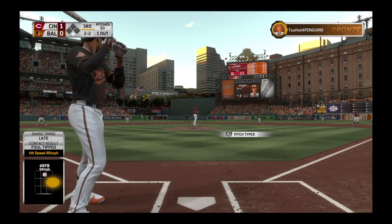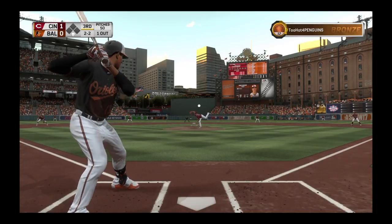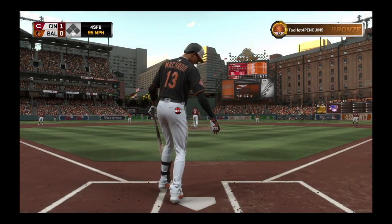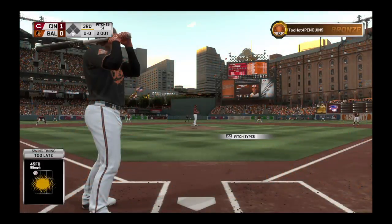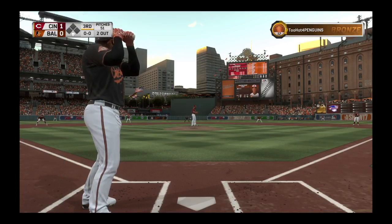And this is fouled straight back. Here's the pitch on 2-2. Oh, and he can't catch up to the fastball as he swings and misses for the second out. So coming to the plate, Jonathan Schoop. He drew a walk his first time up.